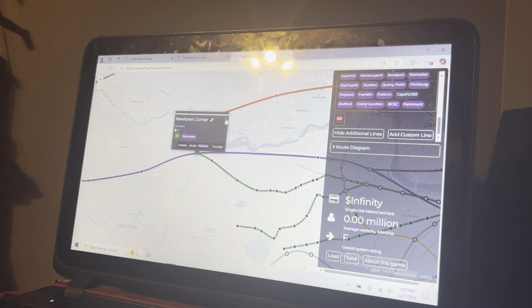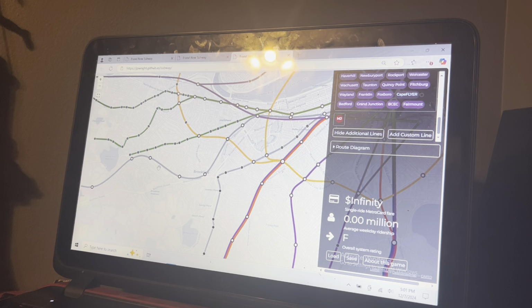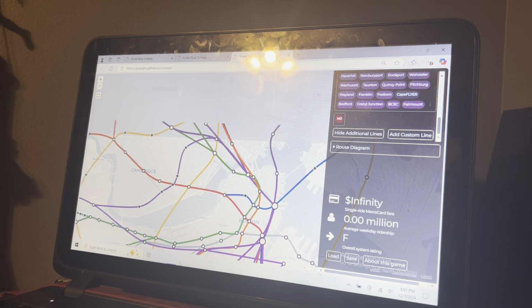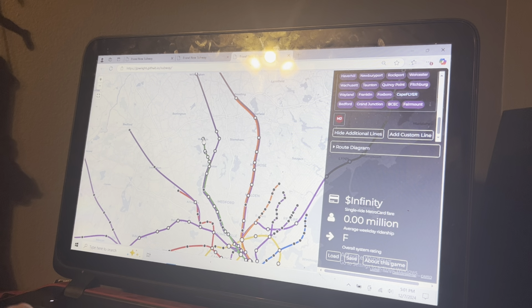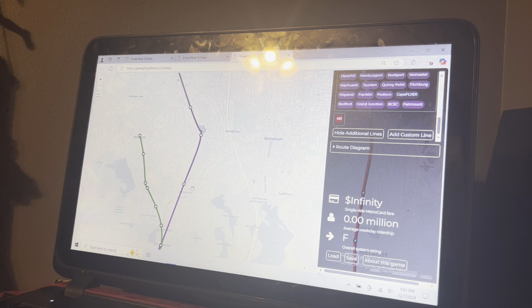So we resurrected the A branch. The B and C branches are exactly the same with no changes, but the D and E branches have been taken over. The Green Line no longer serves Riverside and Heath Street. While in the north, the Green Line has been extended all the way to Woburn to give Woburn transit access once again. And this is after commuter rail closed the Woburn branch that branched off the Lowell line.